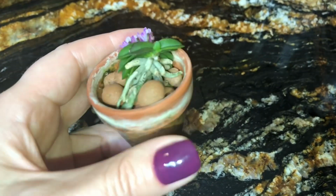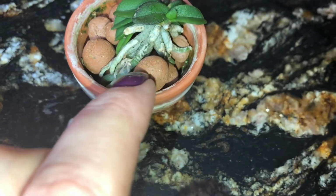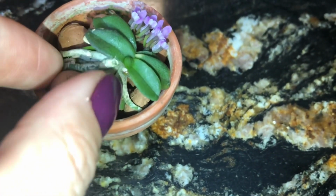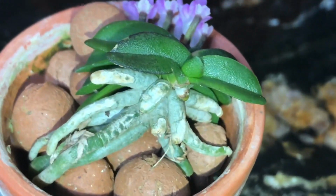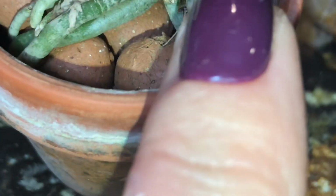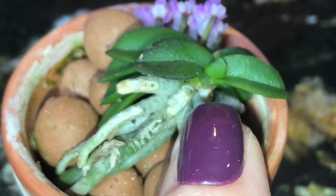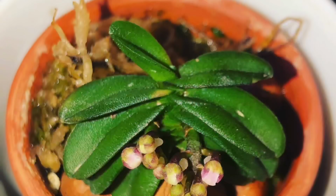And this little guy, not even little, it's like a mini micro nana size of the orchid. Some people call it flea orchid, but the full name is Schoenorchis fragrans. Usually people grow it on a mound. I decided to put it in a clay pot with a few Hydroton balls, and it grew 1.5 roots for me.